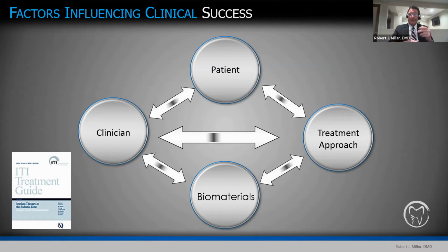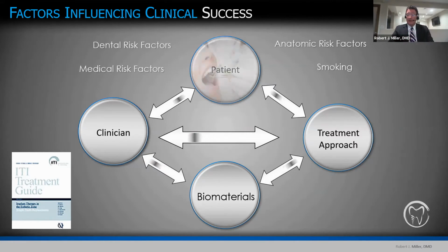Okay. Now think about it. It's an interplay between these four factors that make each case unique, but also determine whether or not you're going to be successful. For instance, all patients aren't created equal. They have different dental risk factors. They have susceptibility to periodontal disease, susceptibility to dental decay, occlusal risk factors, clenching, grinding, bruxing, things like that. Medical risk factors. Are they uncontrolled diabetic? Are they taking bisphosphonates?